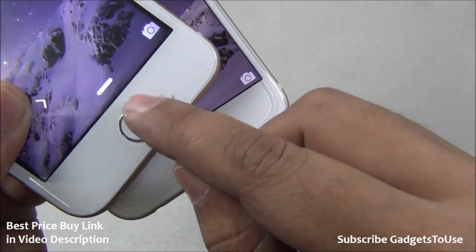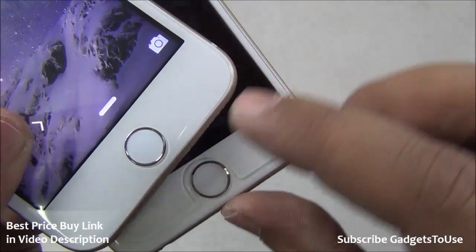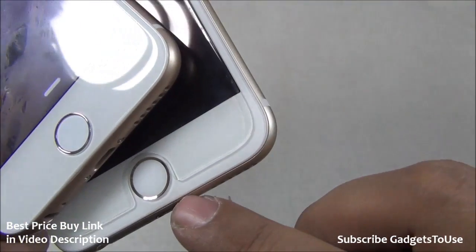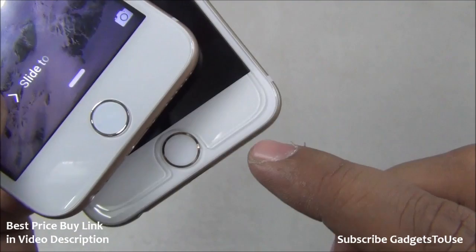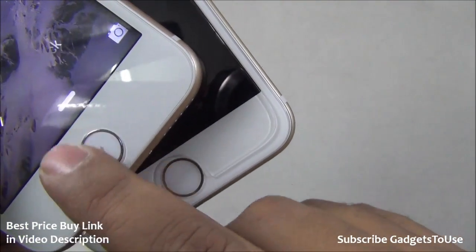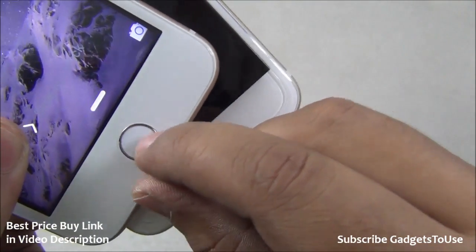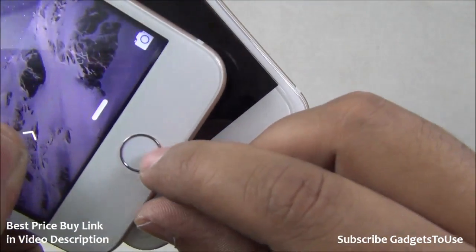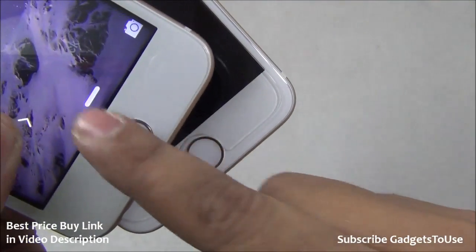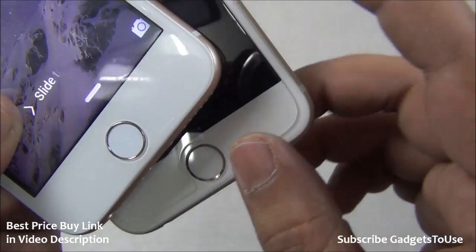Whereas this ring over here, which looks exactly like this, is slightly different in terms of the look. It is chrome finishing, whereas this is kind of golden finishing. I'm not sure whether the other colors have different finishing, but definitely you can see that this is not metal. This ring is plastic. If you scratch it, after some point of time you can actually remove the paint. So this is a chrome finish kind of plastic ring all around.